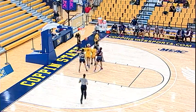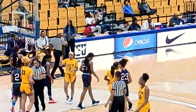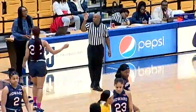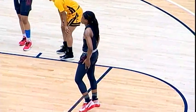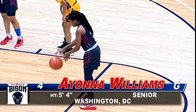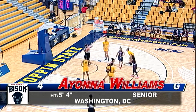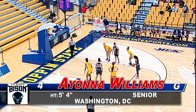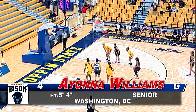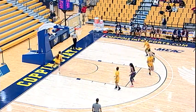Graham has it stolen by Williams. Williams runs it right of the lane. Glass rim, no, but a whistle and a foul, I believe, on Lawson. It'll be her third. It is. Williams now with 7. Surpassing 1,000 points earlier tonight in her Howard career, 57-42 now. Second one's good, 58-42.